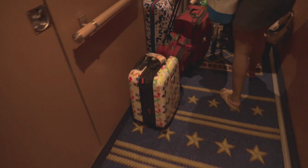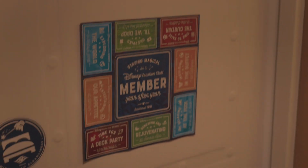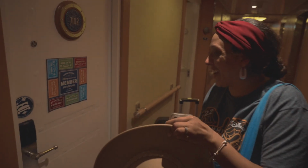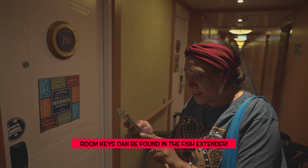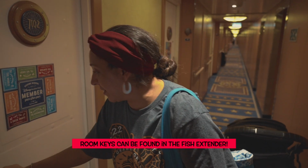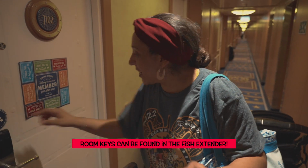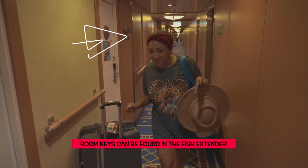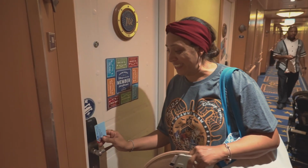Here's all our stuff. Oh, look! We got DVC member. Disney Vacation Club member. Let's go! How do we get it now? You need your QR code. Wait. Seriously, but how do we get in? They said the door would be open. Try to open it. Our keys are on the floor. How did she get in? They said the key was out. We're never gonna get it. All right. Finally, found our keys.